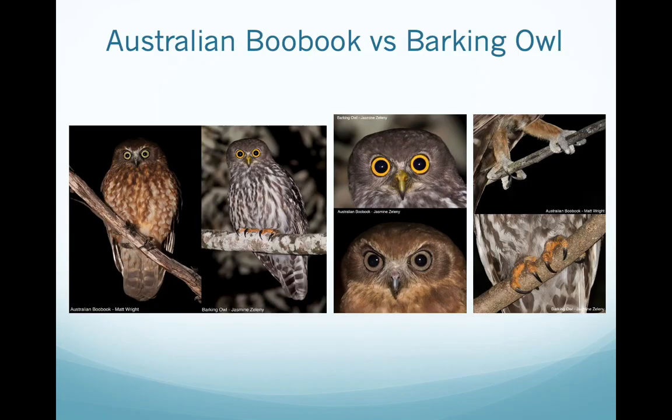So this slide just shows the ID features used to separate the two species. On the left here, a comparison between the spotty underparts of the Australian boobook compared to the streakier underparts of the barking owl. The middle image shows the comparison between the eye colour of the two species, with the barking owl having much brighter yellow eyes, and the Australian boobook eye colour is very dull in comparison. And on the right hand side, we have a comparison between the foot colour of the two species, with the Australian boobook having these small grey feet and the barking owl having larger bright orange feet. The Australian boobook can also have a more obvious white brow and more obvious goggles, but there is variation between how obvious these goggles are depending on the age of the bird.